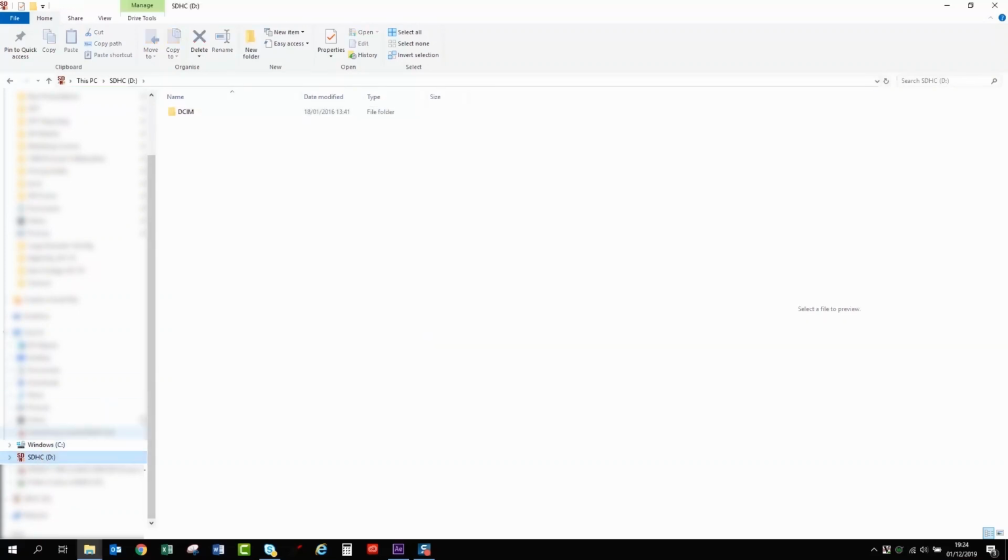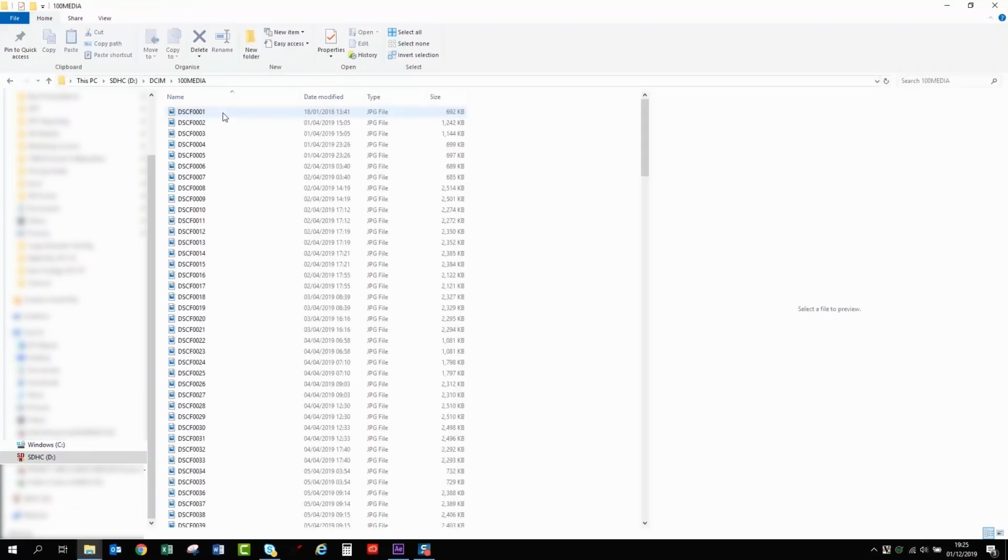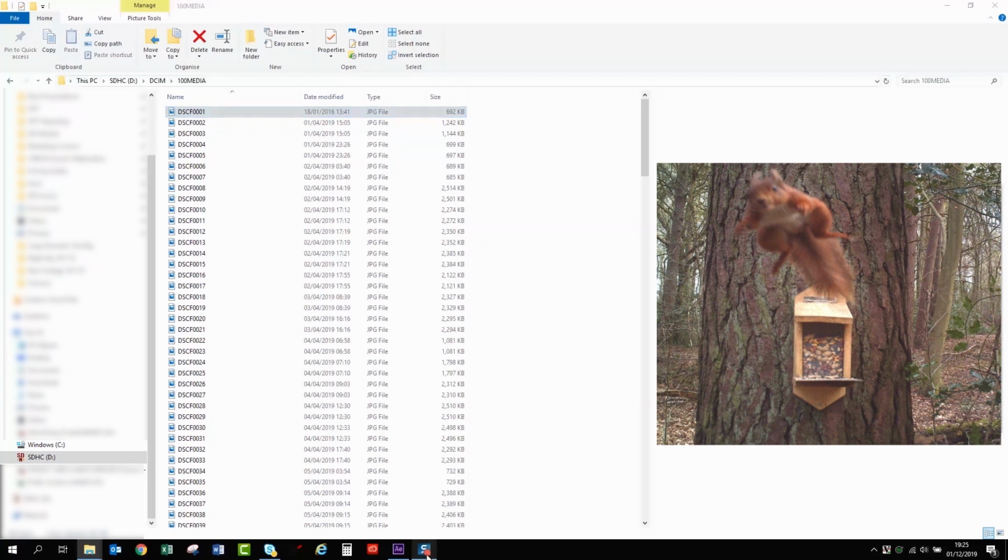To review the camera images, insert the SD card from the trail camera into your computer. View each image recording what you see.